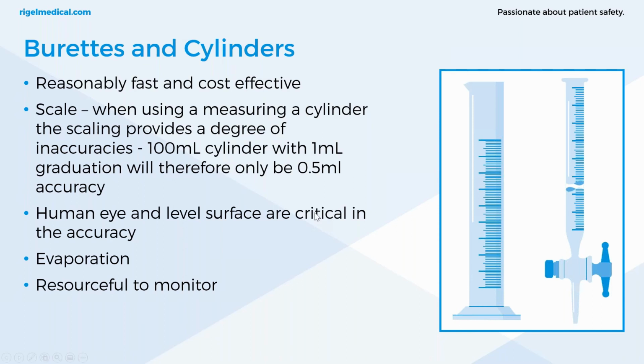They're marks and divisions, so you've got the scale on here when using a measuring cylinder. The scaling provides a degree of inaccuracies. A 100 ml cylinder with 1 ml graduation will therefore only be 0.5 ml accurate. The human eye and the level surface are critical in the accuracy. Evaporation is only relevant for particularly low flow rates. It won't have an effect on accuracy for any medium or high flow rates.